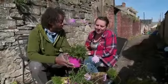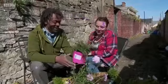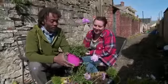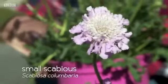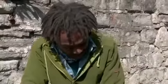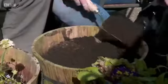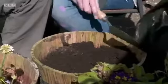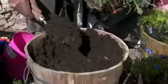What's great about these, they do attract the bees, and we do like bees, don't we? Definitely, they're all for the bees. I think if we put them in the centre of these pots, and then plant around them, these could be the good feature plants. So I think what we do is we dig away the top layer of soil and do a bit of arranging. If we put the scabious in the middle, that's going to be the centrepiece.